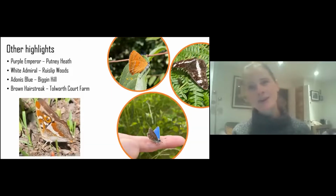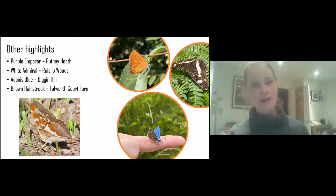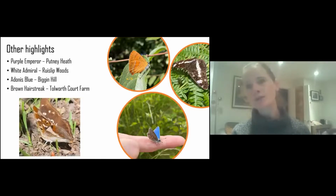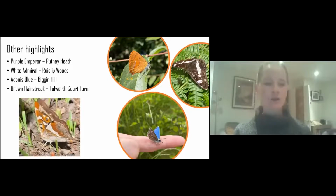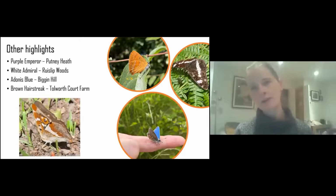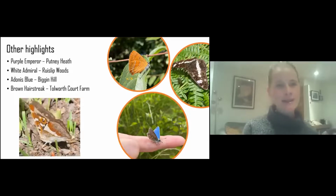On the right hand side, we've got a white admiral here, which I hadn't seen in London before, and that was in Ruislip Woods, which is a really wonderful huge expanse of ancient woodland, which was abundant with butterflies. And the white admiral, this very tropical looking butterfly, particularly in flight, is resident there. So that was a really wonderful one to see.